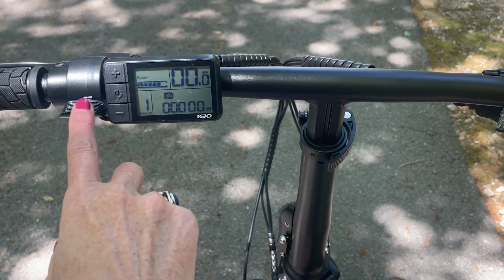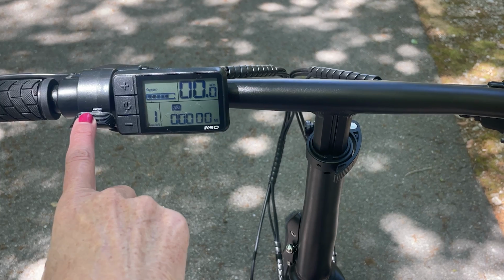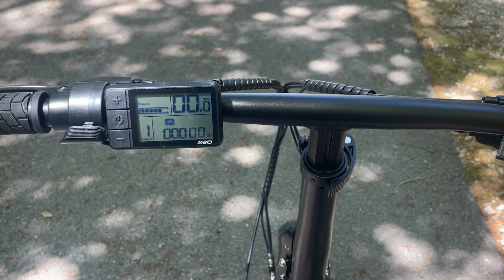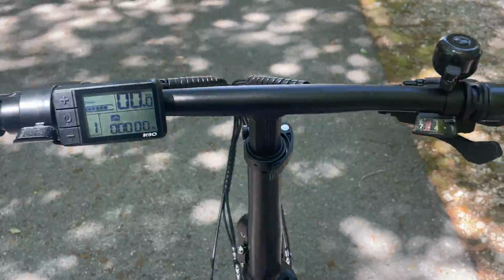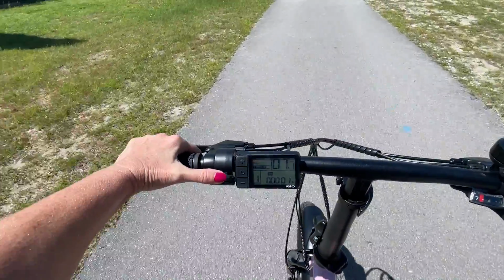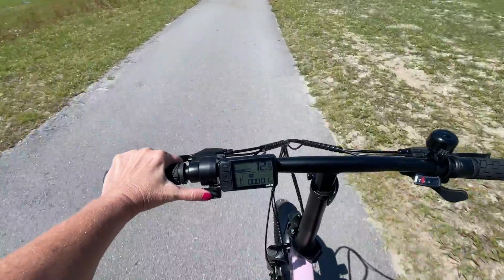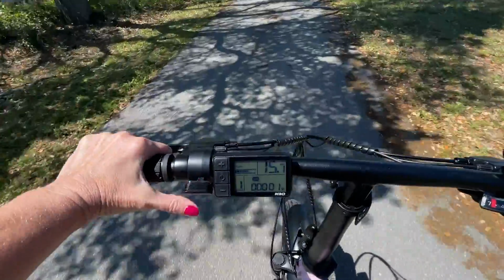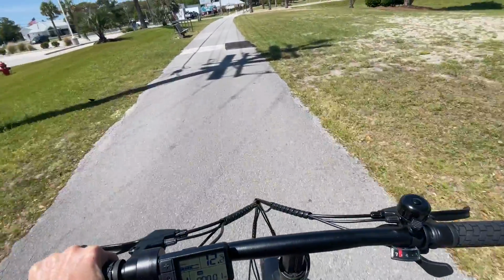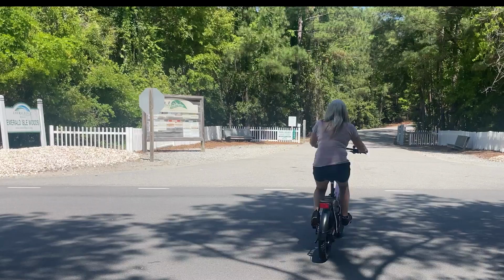And then this little button here is to give you a little extra boost. If you're going up a steeper hill and you need a little extra power, you can hit that button and it'll zoom you right up there. So when you're going, if you want a little boost, you can hit this little button here and you hold it. The whole time you're holding it, it gives you a little boost. Yee! Woohoo! But you've got to be careful, because there are other people on the bike path, so don't be going too fast.